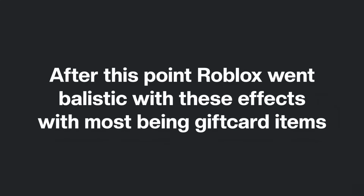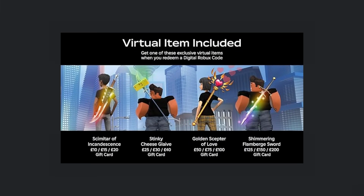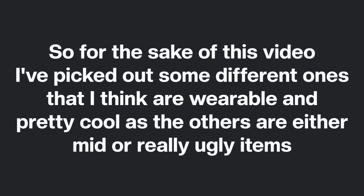After this point, Roblox went ballistic with these effects, with most being gift card items, featuring some sort of particle on it, and mostly Amazon exclusive ones had the same fate. So for the sake of this video, I've picked out some different ones that I think were wearable and pretty cool, as the other ones are either mid or straight up terrible.